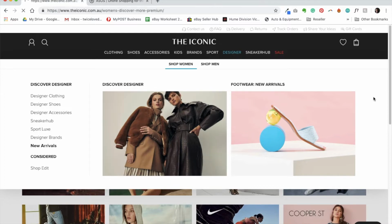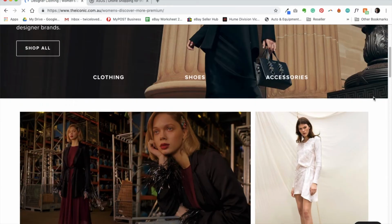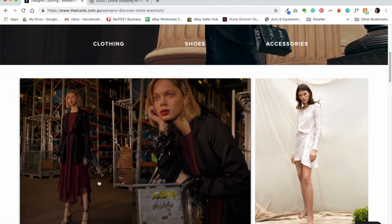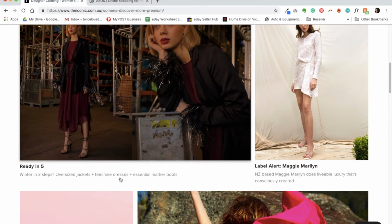So if you look at Discovering Designer in this, they're already predicting that the next winter trend, or this particular winter trend, is oversized jackets, feminine dresses, and leather boots. So there are 3 things that you know that you can go looking for that will be popular and that will sell in your eBay store.